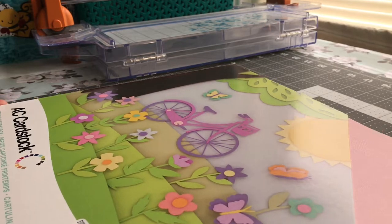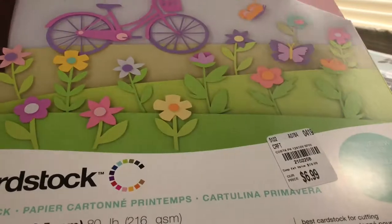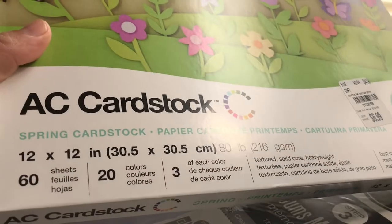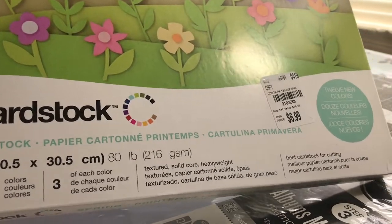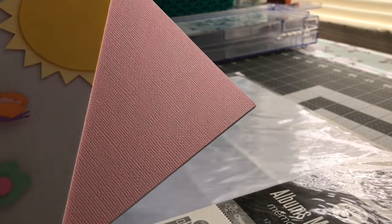I also got this AC cardstock. I've been seeing a lot of people haul this. My question is, I paid $6.99 for this. Is that what everybody's paying for this item? Now it is a 12 by 12 and it has 60 sheets, 20 different colors, and it is an 80-pound. So I picked it up. I do like it. I'm just wondering if that's what everybody's paying for this item.